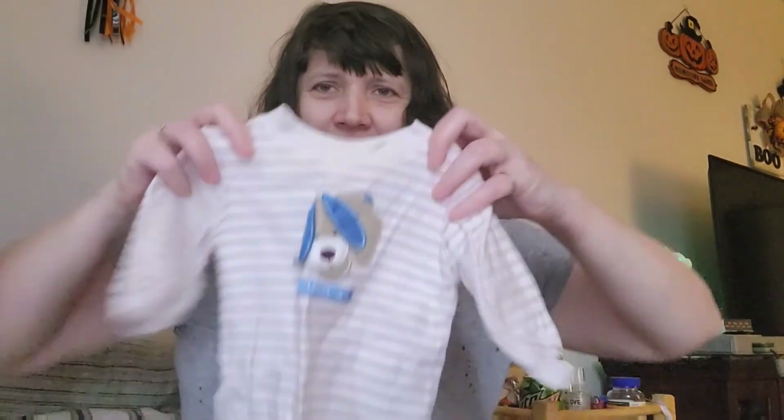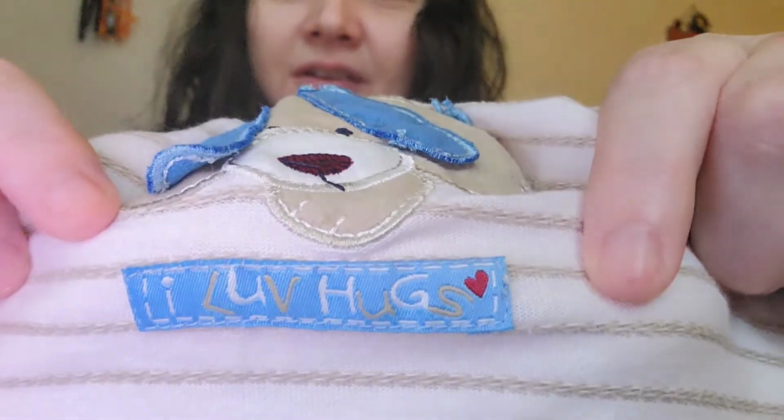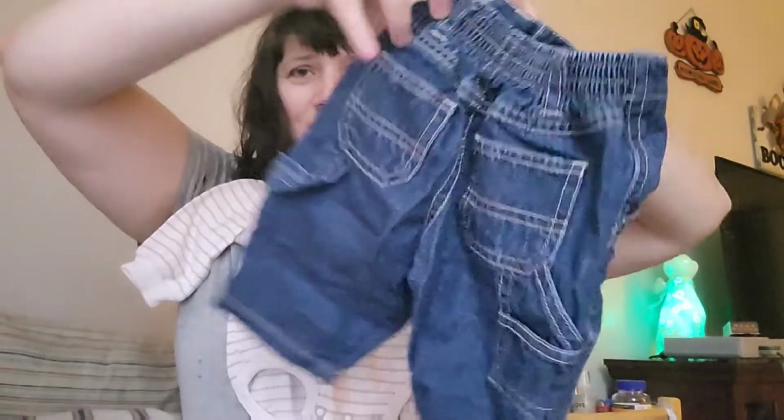let's move on. And then he's coming home from the hospital outfit. It's a cute little oatmeal color long sleeve top with a little puppy. Little brown puppy with blue ears, and it says hugs underneath it. So cute. Oh, I love hugs. I love hugs. And they're cute. And this is 0 to 3 months size. Sesame Street. We wore that for the hospital with his little blue jean pants he had that went with this.